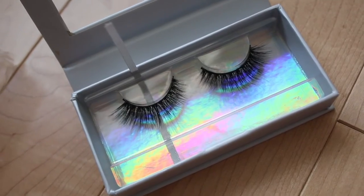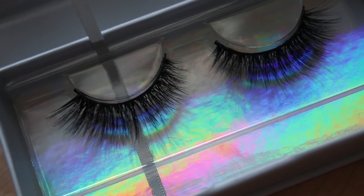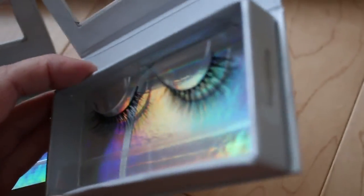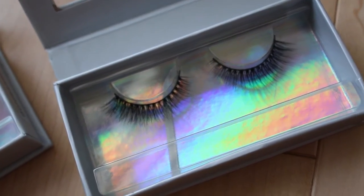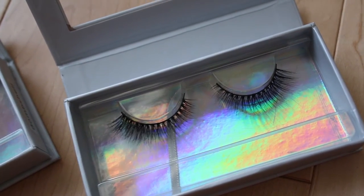These ones are called Bombshell. These do appear to be some of the more fuller style. So they don't have as much separation, maybe a little thicker band. So that's the Bombshell ones. Then let's see, what do we have over here? Socialite. So these are the Socialite ones. These seem a little more minimal. They are not as dense and they seem to be a little wispier at the tips, kind of a taper at the ends.